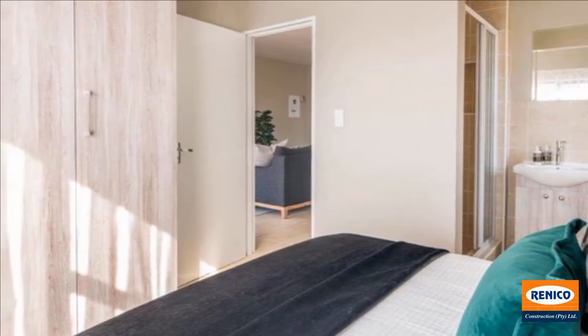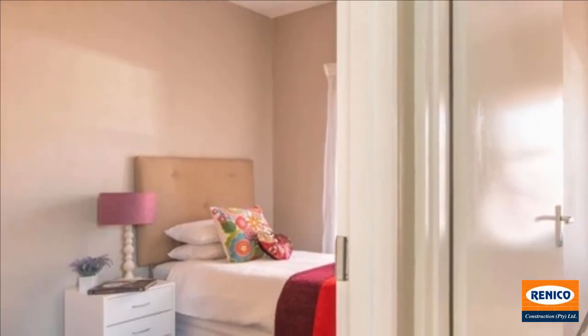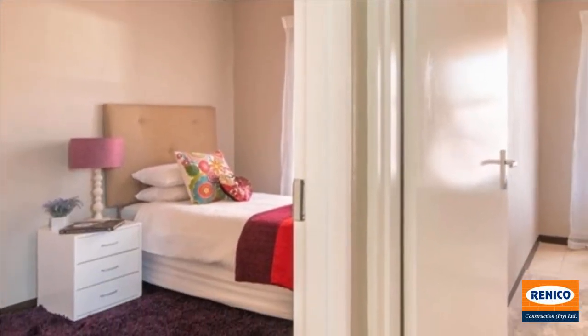As the home is purchased directly from the developer, bond and transfer fees are included. Conditions apply. Photos of the completed home is of similar design.